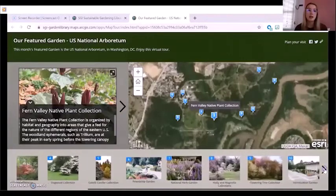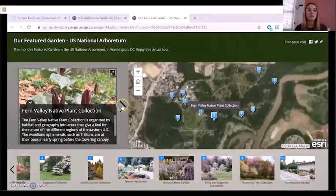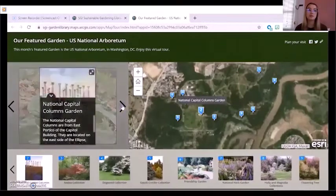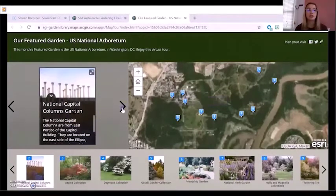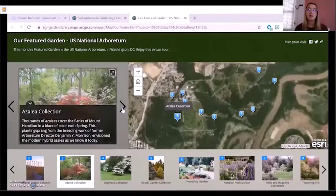And then on the top left, there's a little description to go along with them as well. It'll give you a little preview of the garden itself so you know what you're going to see when you go there and exactly where it is in the garden.